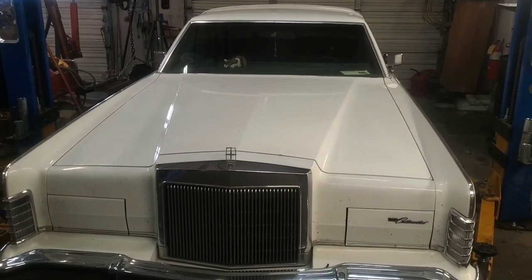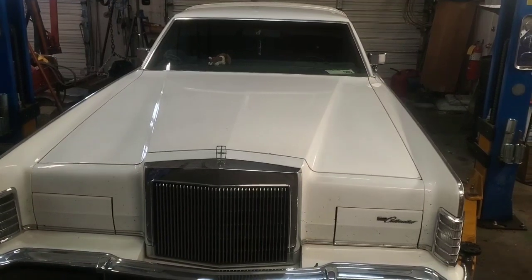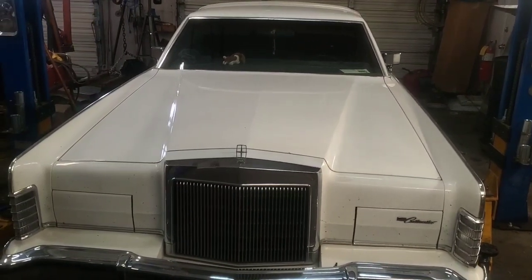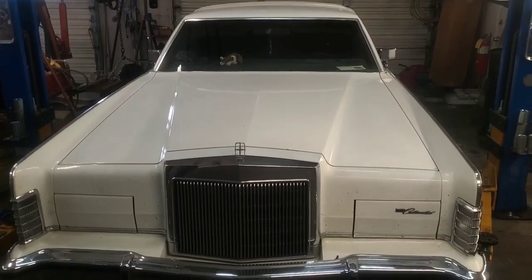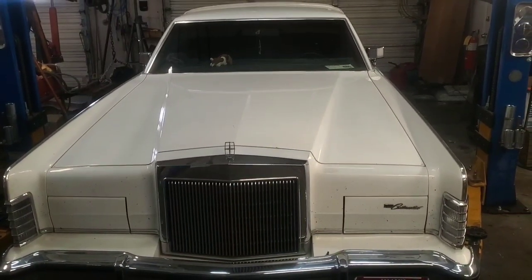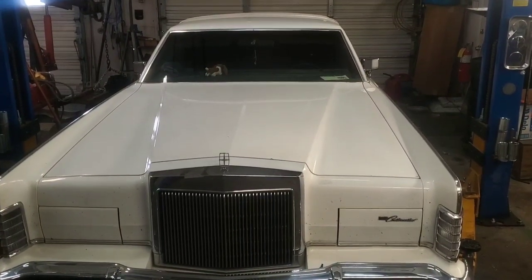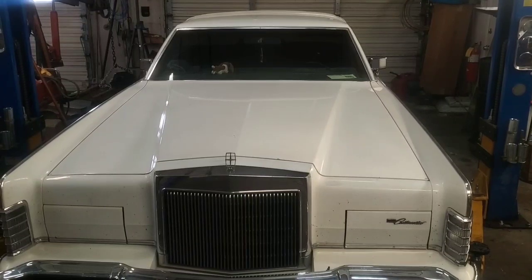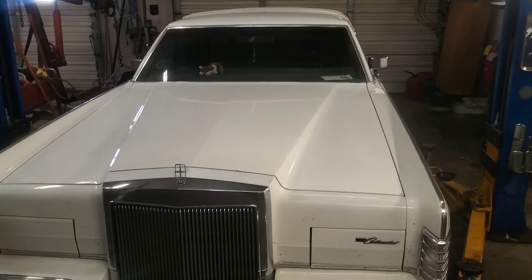Well, we've got the Lincoln back in here again. It's been a while, at least last year, and especially all of this summer that I've been driving this thing. It's had kind of a vibration. I've always suspected that it had a bent rim. And this time I decided to rotate the tires, and it made it a lot worse.